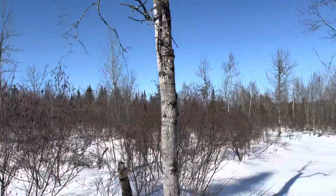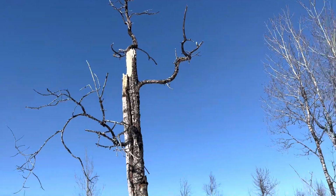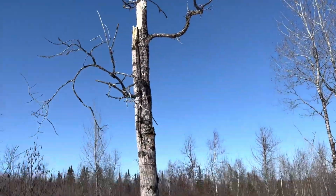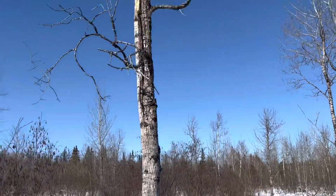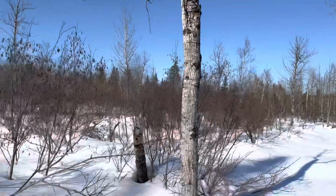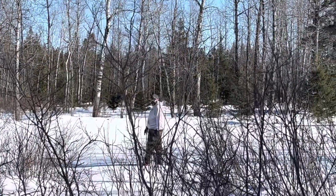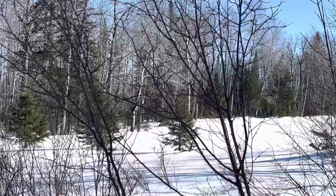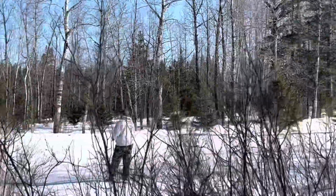Remember that tree, folks? That was the tree that I cut down. That was the tree that was in the path last year. We haven't gotten to it yet, but luckily neither has Father Winter, so we should be able to get to that as soon as we're able to get out here in the spring. So that's positive. Just checking out the field that we found a couple of years ago. Still looks pretty good. No sign of any animal activity aside from maybe some mice or some squirrels.